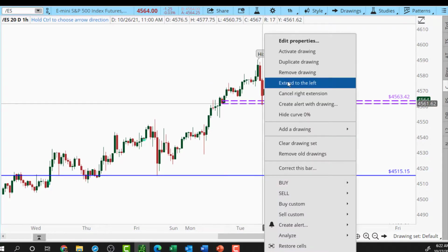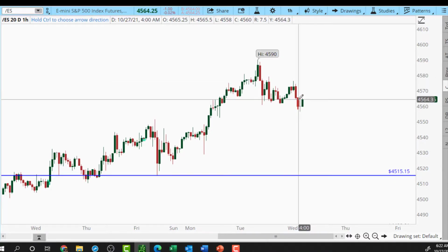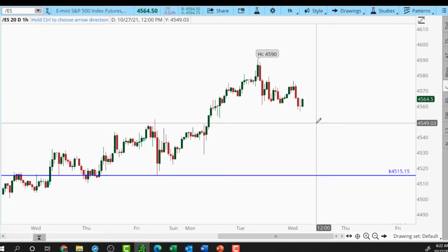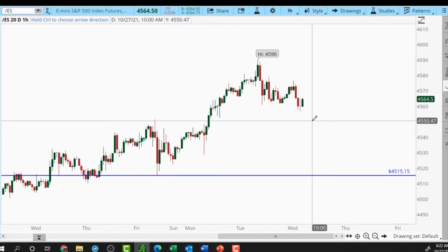So if you wanted to go with a candle-to-candle reversal off of this, I think that's a very effective way to do it with a target of about 45.50. I think there's a good chance we make it down to about 45.50 today.